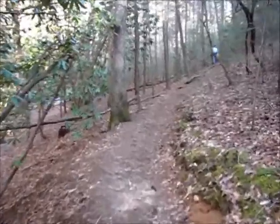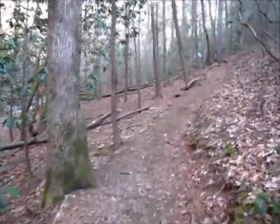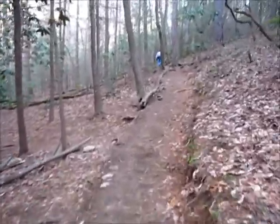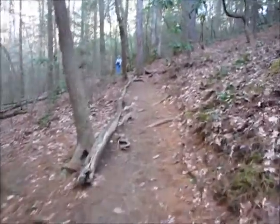All the way up to the end of the trail at Raven Cliffs, we'll see a big split rock cliff with a waterfall running between the split. It's really a unique place.